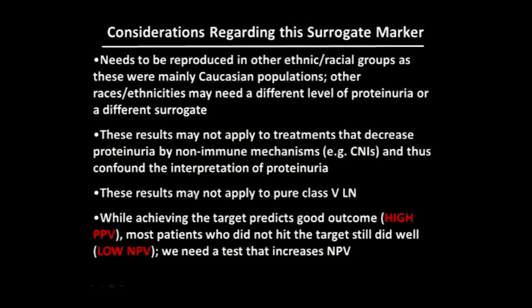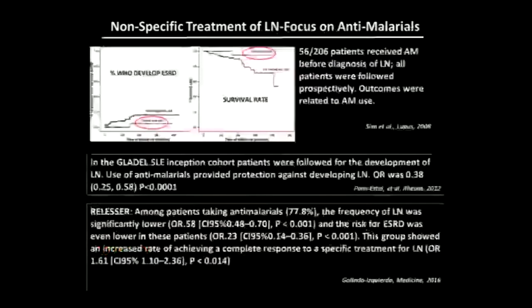And this is important. If you achieve the target proteinuria after a year, so you come in with 3 grams of proteinuria, you come down to 0.5, you're going to do well. Okay, that's what this tells us if you're a white European. However, even patients who didn't achieve that level actually did well over time because the negative predictive value wasn't so hot. So this is not the perfect test, but it sure makes us think that maybe complete and partial response as they're currently defined are not correct. So stay tuned. We're currently working with the Kidney Health Initiative to come up with better clinical trial responses.